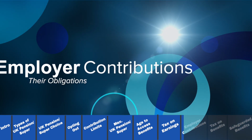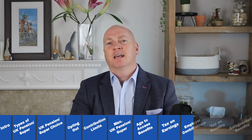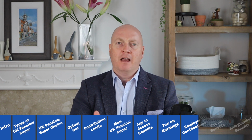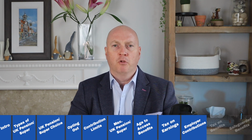Now on to employer contributions, right? So in the UK, with their particular pension, an employer must pay 3% to eligible employees. So they've opted in. The actual employer will put in 3%. The employee needs to pay in at least an additional 5%. So 8% of their salary goes into pension, right? And there's no set maximum contribution. Now, within Australian superannuation, the minimum is 10%, what's called a superannuation guarantee contribution. And there is actually a maximum there that the employer has to put in.